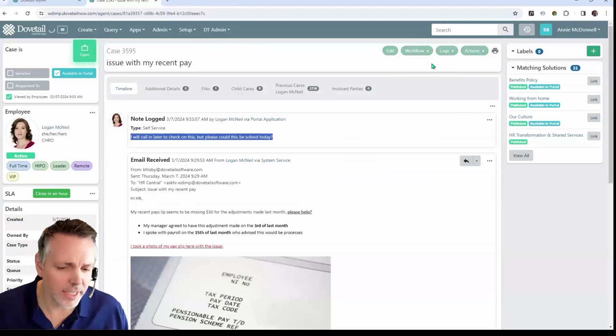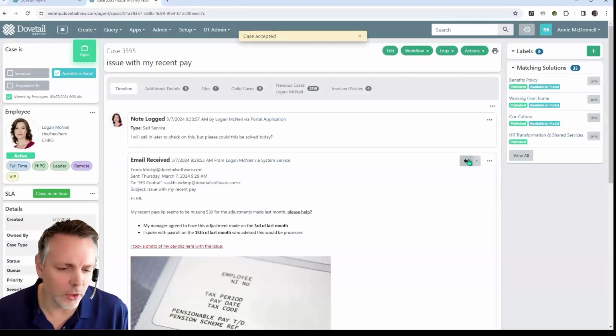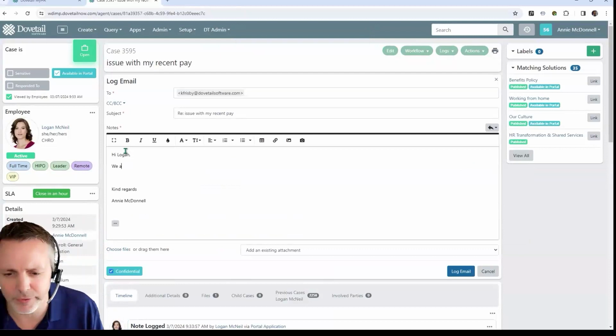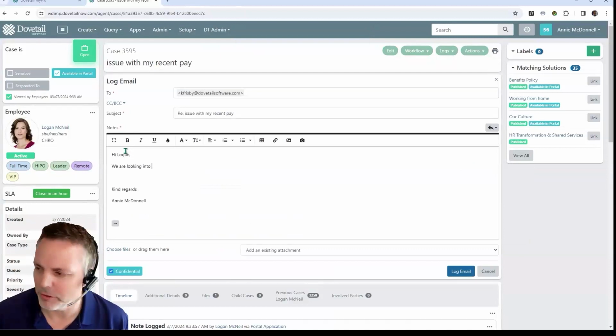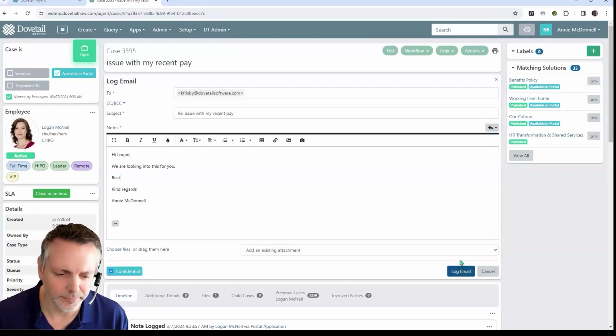So the first thing that an HR user typically does is accept the case. And I could do things like logging notes, logging emails. In this example, I'm just going to send a basic email back over to Logan, who's actually got my email address. So, hey, Logan, we're looking into this for you. And then I can log this email.